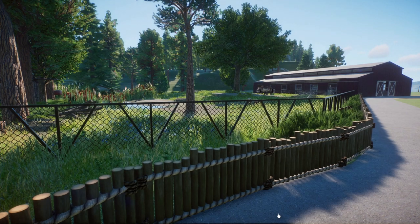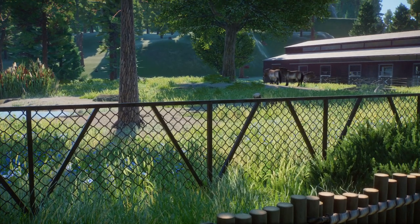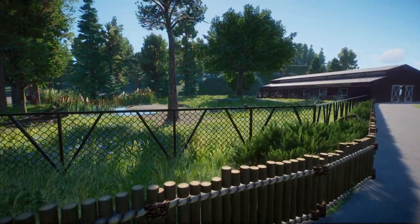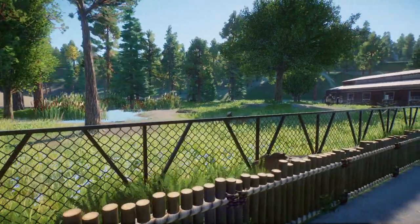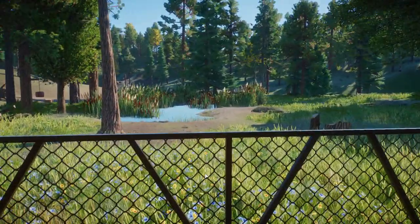So, and here we are now in the real-time part, and as you already can see, our herd of Przewalski horses is exploring their new habitat. And we don't want to keep this real-time for too long, so the video doesn't get longer and longer. But I really like how this habitat turned out, especially with all the flowers and grasses in this meadow here.